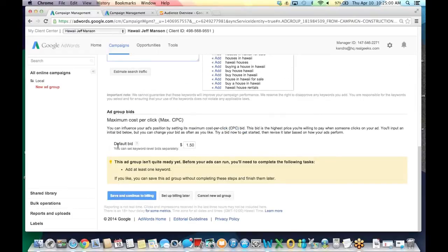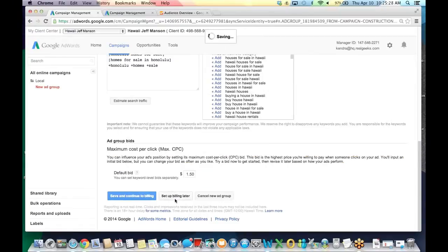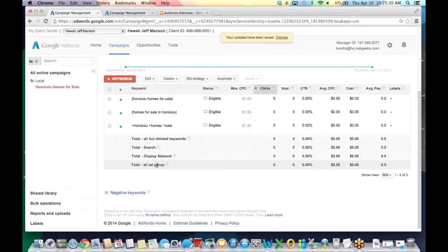Here's where you set the bid. I set the default bid before at $150, but you can change that per ad group if you'd like to bid higher on a specific area or a specific type of property. If you're going after luxury homes or waterfront homes, you could always adjust the bid based on what you'd like to focus on. Here I'm going to click Set Up Billing Later because there are a few other things I want to go through, or you can save and continue right to billing so that as soon as you're done, this ad group will be live.